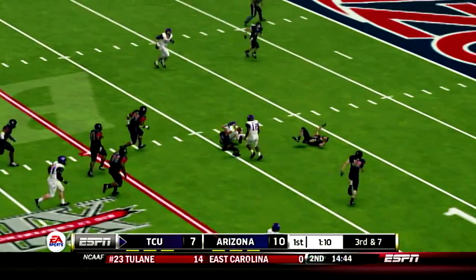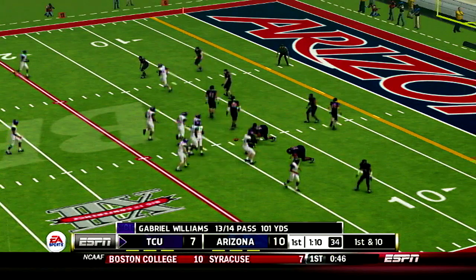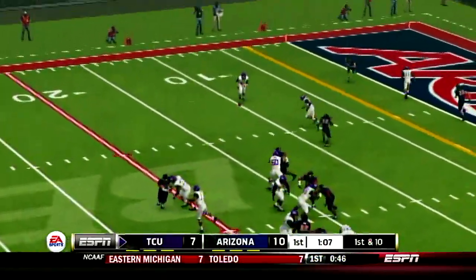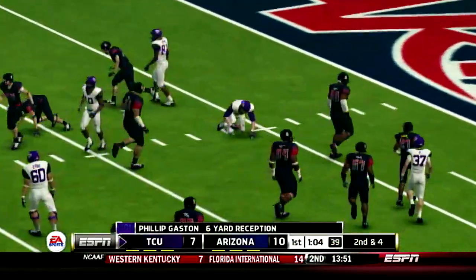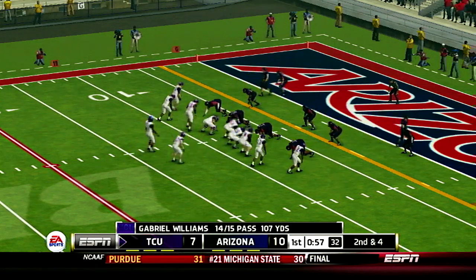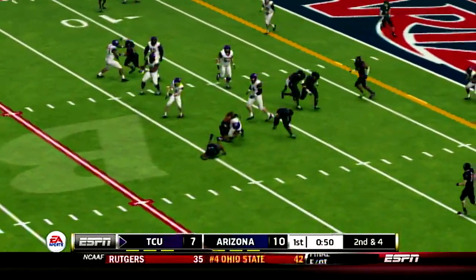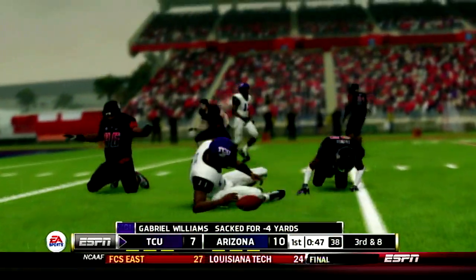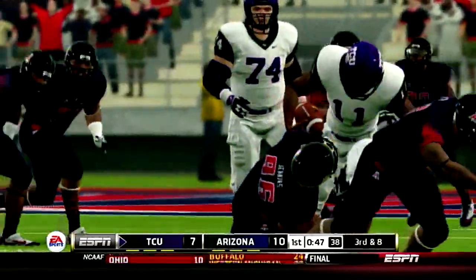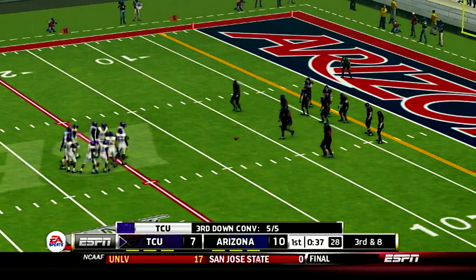Pulls down the catch, and he's got room here. And he hits him hard at the 14. And a quick throw. And he's level at the 8. Now he's scrambling. He's wrapped up for the sack. Play 13 of the current drive.